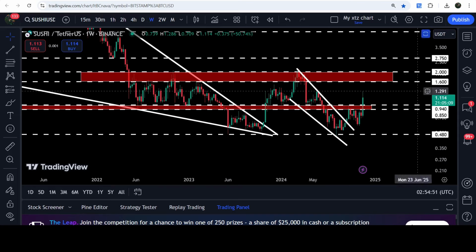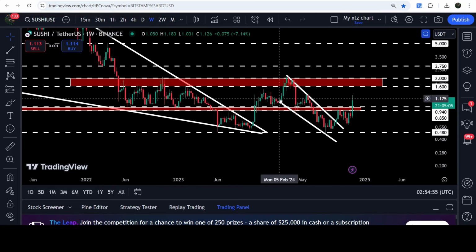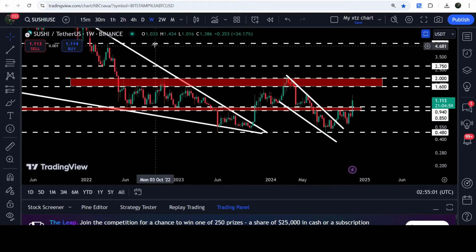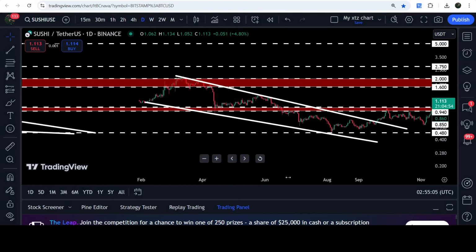SushiSwap has recently broken out of another falling wedge pattern. You can see that for the past several months, since after the month of Feb 2024, it was moving inside this wedge, and we broke out of it here in the month of September 2024. Let me just show you this move on the daily time frame chart.